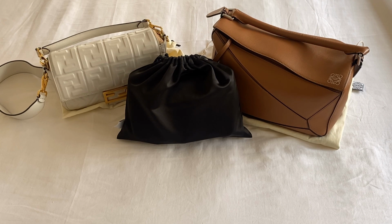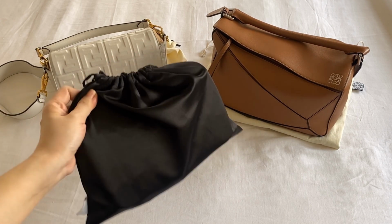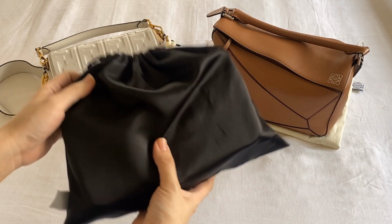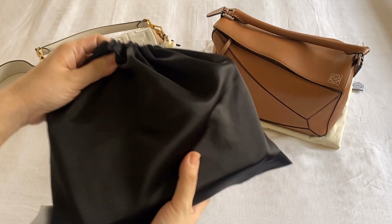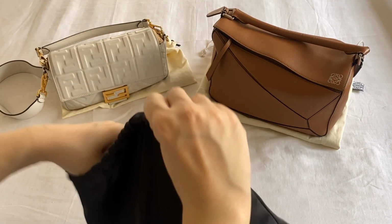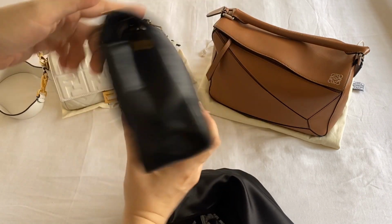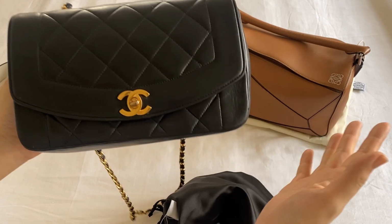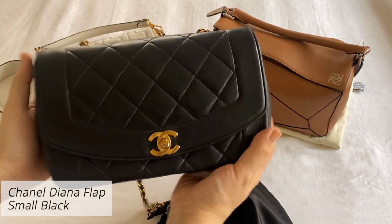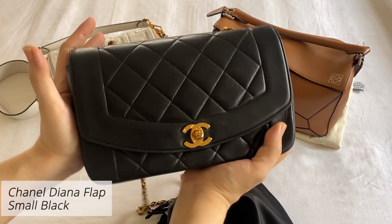We're now on the fifth and last bag, and at first, I honestly wanted to cheat and feature my collection of Chanel bags, so that's one clue, this is a Chanel bag. But fine, I'll pick one, and right now, I choose my vintage Chanel Diana bag. So here you go, my vintage Chanel Diana bag. This is in the small size, lambskin leather, black color.